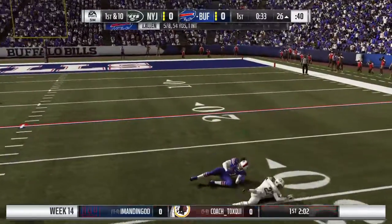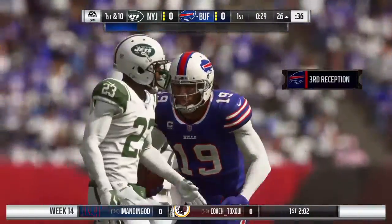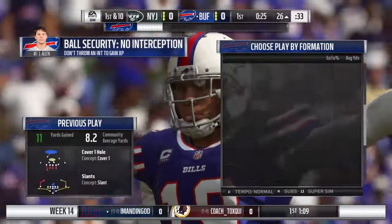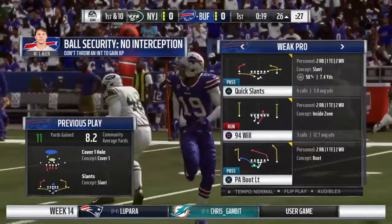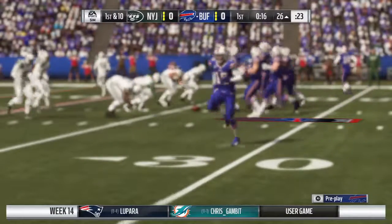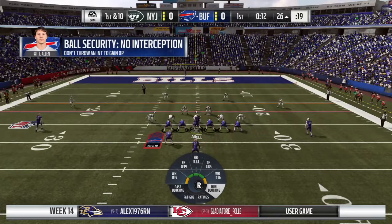It's complete, right side to Benjamin. And he's going to get this inside the 30. The Bills passing game, getting him down the field. They've got another first down. You can see the time and effort and thought that they put into their passing game because it was evident right there. It looks like a simple pitch and catch, but you and I both know that they have planned for this and worked hard to make it happen.